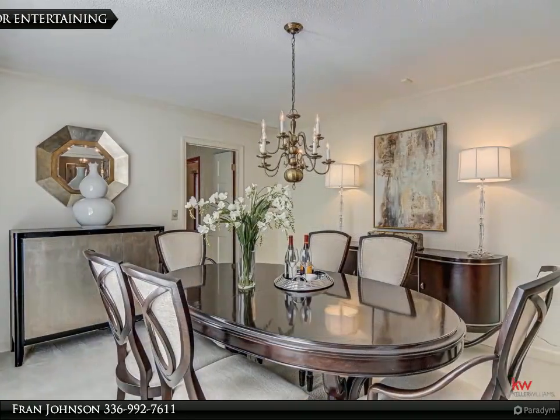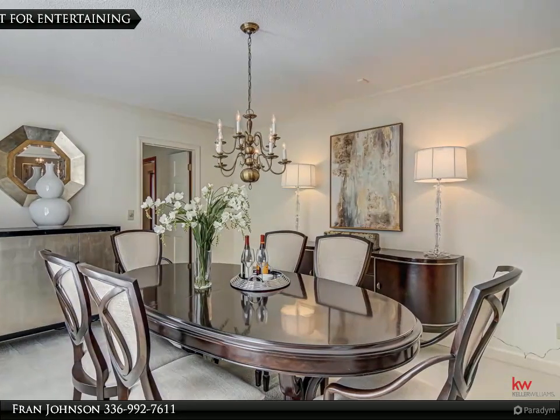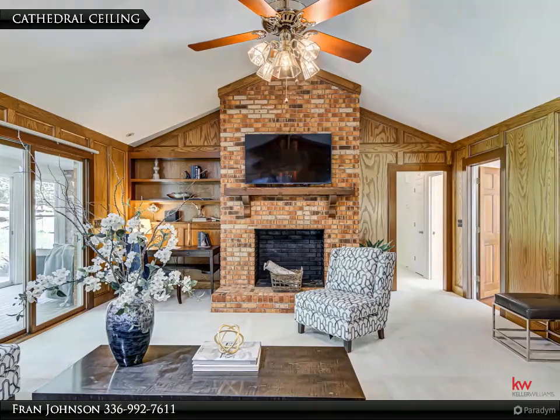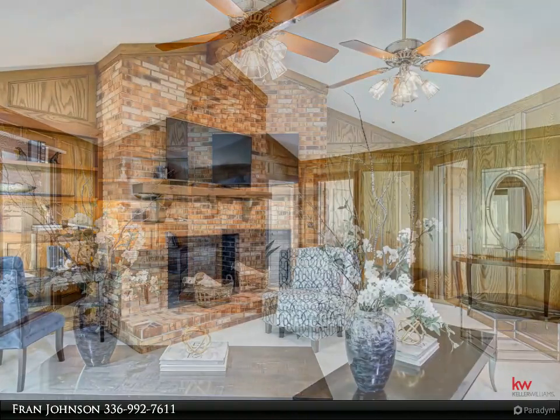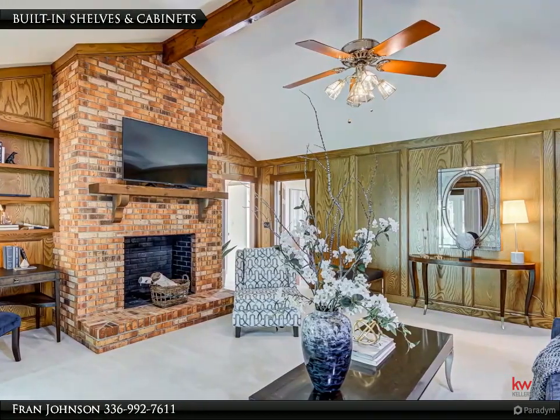Entertain in the lovely dining room just off the foyer with easy service access from the efficient galley-style kitchen. Have lunch with friends or savor a cup of coffee in the breakfast room featuring built-in corner cabinets and unique octagonal tray ceiling while keeping an eye on the family room, kitchen, and the back door.